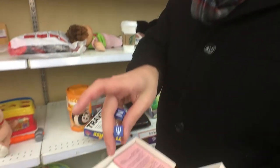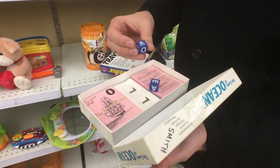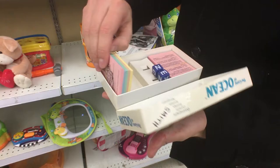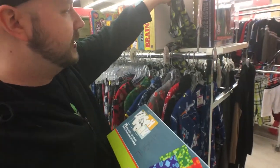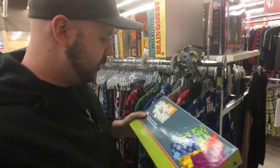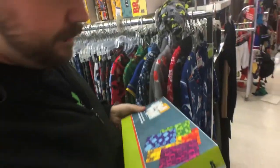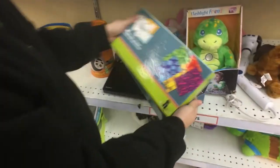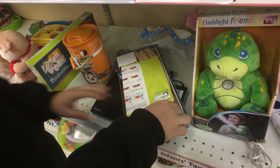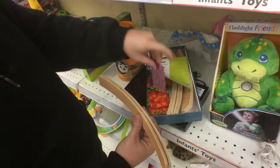Pretty cool dice, got some Triton, some letters. We could do something with this. Pretty cool. Some playing cards. So, next to what I think is camouflage boys' underwear, there's this game called Patchwork here. It's basically a card game, so we don't really care about that part. But the game says it comes with these, which are card holders.